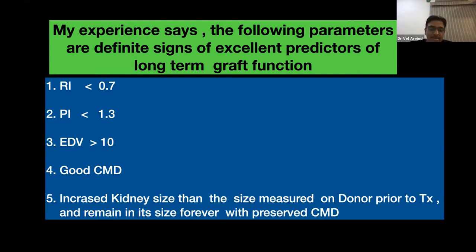So donor kidney size should be mentioned in your transplant documentation, so that the increase in size can be assessed. Good maintenance of CMD, preservation of good CMD in the long run, and kidney volume maintained even after 10 years. These are the very good signs. You need not go for any biopsy or other things. These are the excellent signs that the graft is doing well.